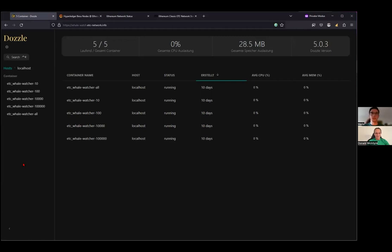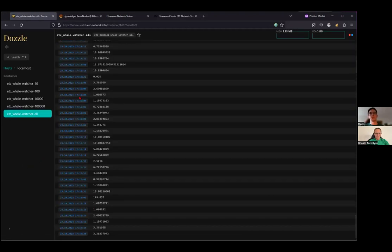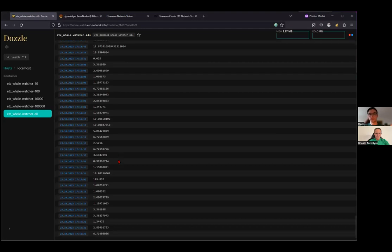And as you may know, whale watchers are the big ETC holders and traders who are transferring money around. It just monitors all the transactions on the blockchain. So every transaction which comes in gets written inside this log. But maybe you want to know who has the most ETC. You can check them out here.